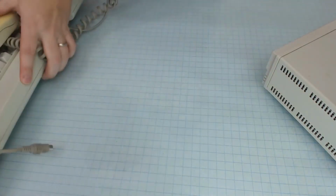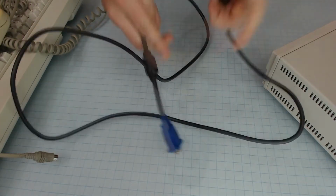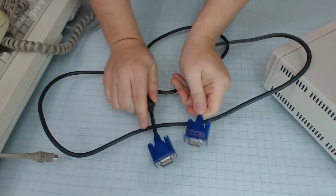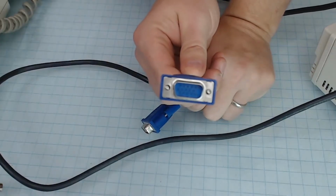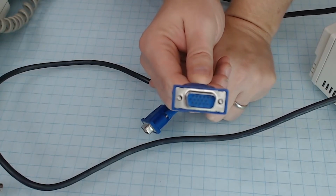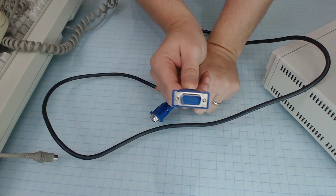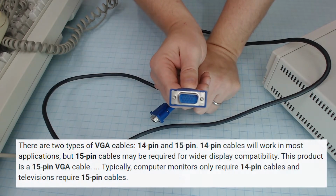So let's move that to the side and talk about the next thing. It does have a VGA connector, but it is a 14-pin connector. So we had to dig out our VGA cable. However, these are 15-pin. So if you can see inside there, 15 pins that plug in. However, on the Tandy VGA adapter, pin number 9 is not in use. Therefore, they left it off.